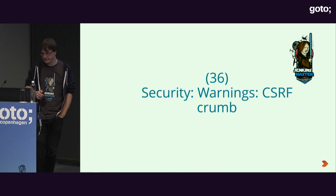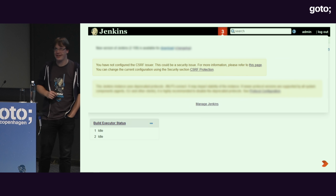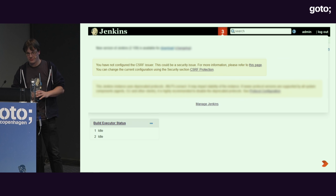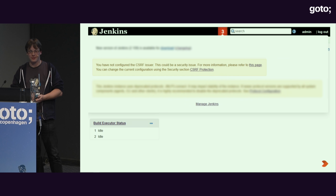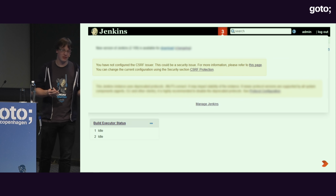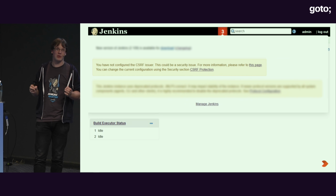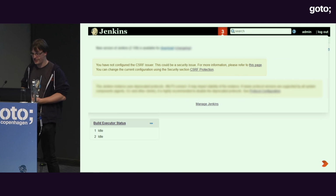That's the first tip. The other warning shown here is about cross-site request forgery. If you don't do anything, you're vulnerable to it. In Jenkins, you can configure it to use cross-site request forgery protection. You send a token so that you know that every request that you receive was also issued by the user that was expected to issue it.